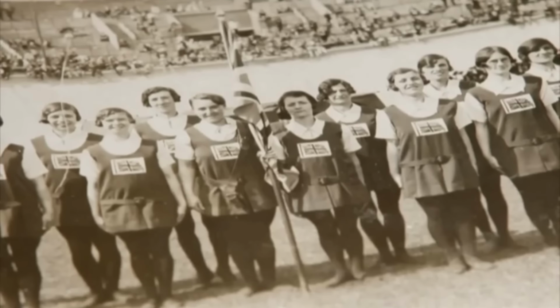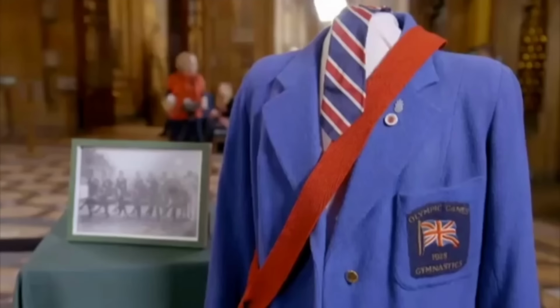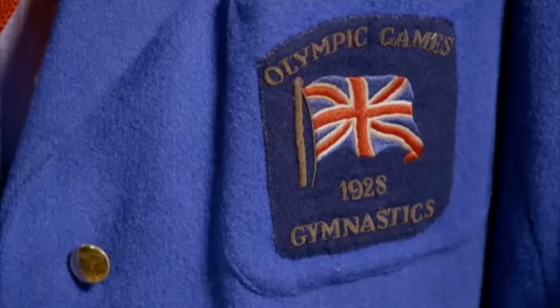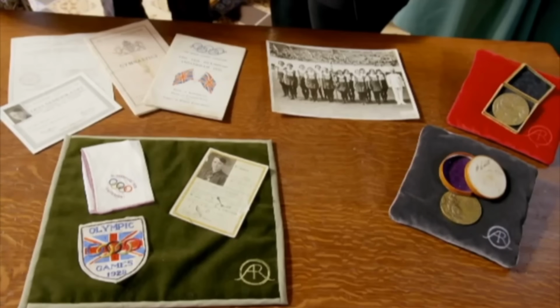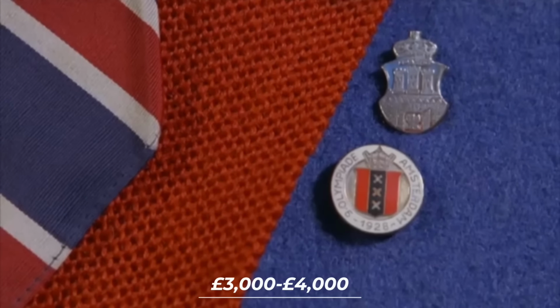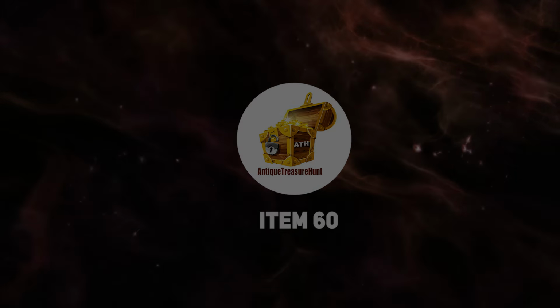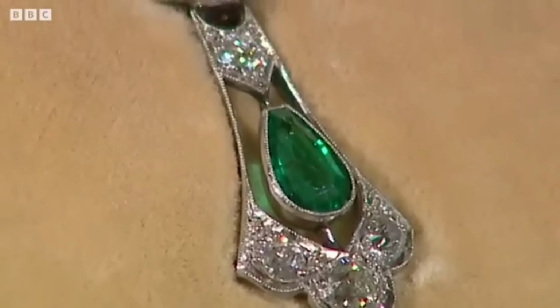Along with these pictures are other items, including Olympic tags, medals, and certificates. The uniforms worn by these women serve as a source of inspiration for younger girls to soar and achieve their goals. Through these items, we see the tough challenges women face to participate in sports, which makes them valued at, you're probably looking at maybe £3,000 or £4,000 worth. Thank you so much.